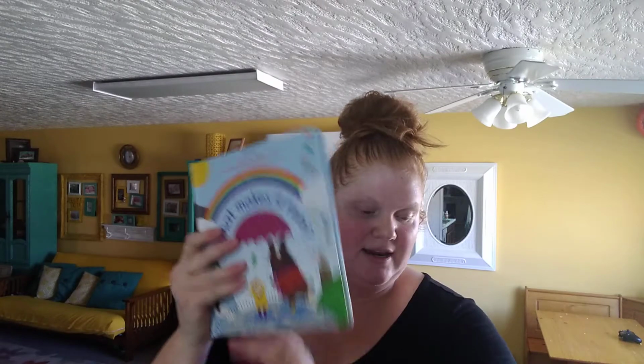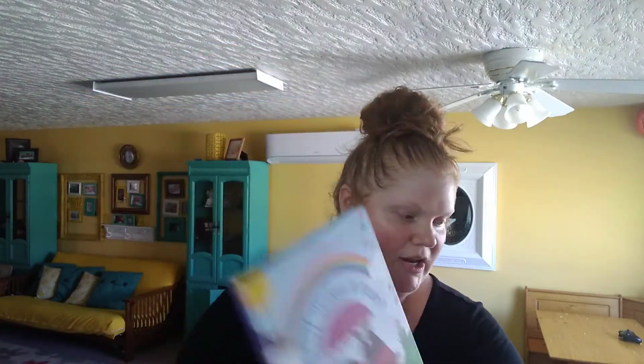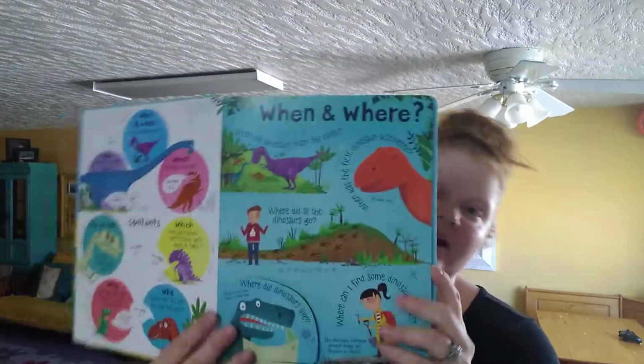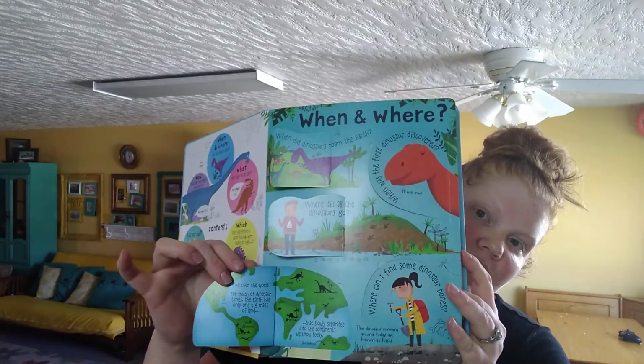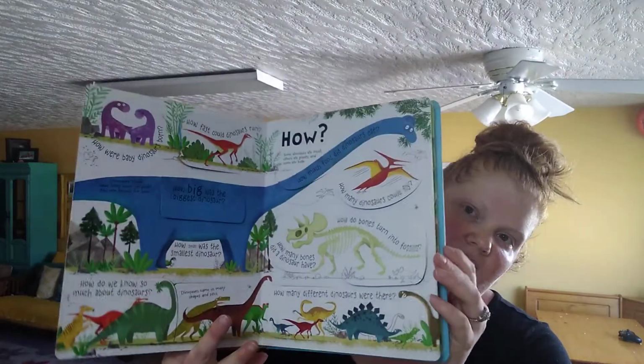This is $14.99, and there's also Where Does Poop Come From? and What Makes It Rain. I can't think of any more right now, but there's a good chunk of these that you can look into. I also have a question and answer book about dinosaurs because my boys are into dinosaurs. This one's a little bit bigger, but it's still $14.99. It goes through all sorts of questions and answers about dinosaurs, which makes it really fun. Okay, and then what else is schooly type?